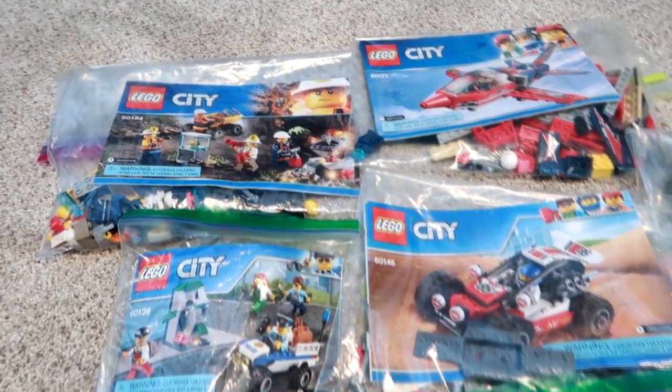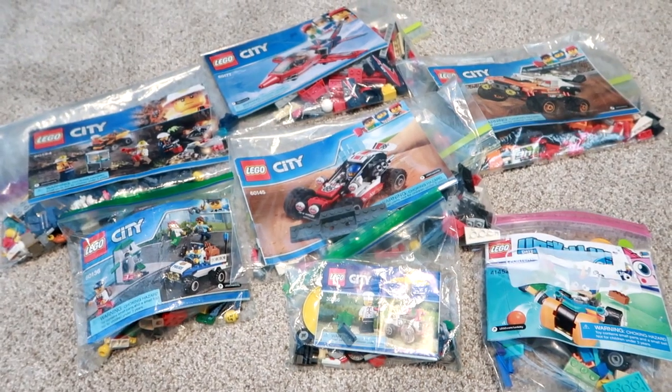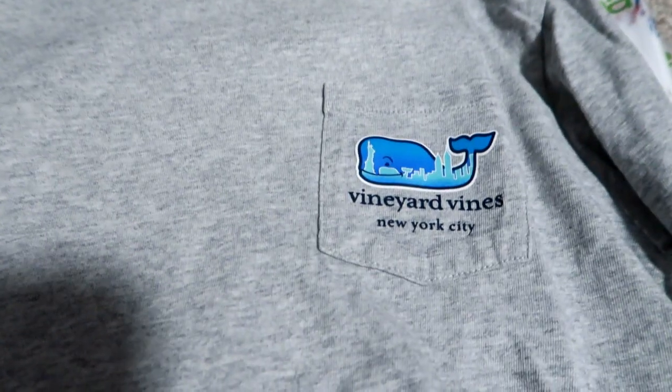Next up is a large lot of smaller Lego sets. So these were smaller sets. Some were even like mini sets. So we lotted these all up together because it just made sense. And they sold for $33.05 and the buyer paid about $10 for shipping.